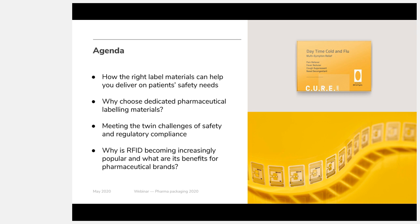Now, moving to the agenda, the overarching topic of today, and also our why, is patient safety: how the right label materials can deliver on those needs. Because medications are not only about the medicine itself, but also about the packaging, that has to be also safe and reliable, whether we talk about performance and compliance. We will also discuss why you would choose to use dedicated pharmaceutical materials and what the advantages of them are. We will talk about the challenges that are arising for packaging and labeling materials and how to fulfill them, the patient safety promise and also the regulatory compliance. Last but not least, we will talk about the increasing popularity of RFID in packaging and what benefits it can bring for the pharmaceutical industry.